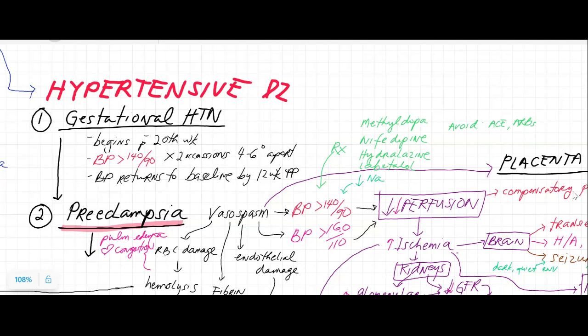That is 4 to 6 hours apart. Then they are considered to have gestational hypertension. And how do we know that this is gestational and not chronic hypertension? Because when they deliver the baby, their blood pressure normalizes. Not immediately, because they can still get preeclampsia postpartum, but 12 weeks later, when they're all recovered from the delivery, their blood pressure normalizes. So then that's just gestational.